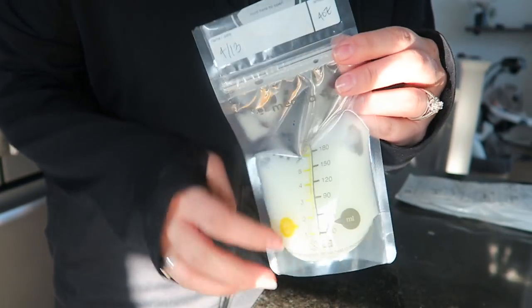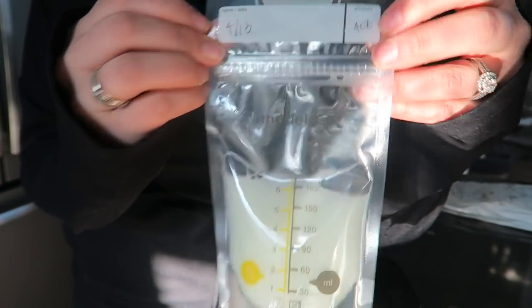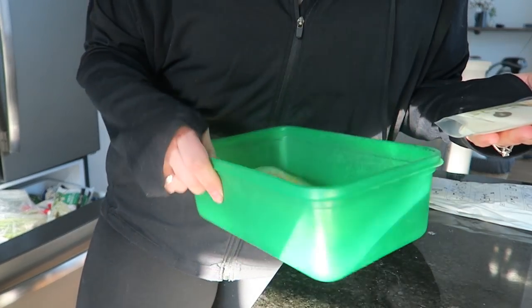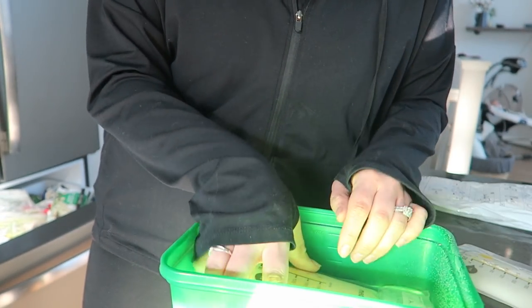So, all right, when I put these in the freezer, I will just put the date and how many ounces, and then I will just freeze them flat. I know I've showed you guys that in my other videos. Now when I freeze them, I just have this holiday Ziploc container and I freeze them flat.